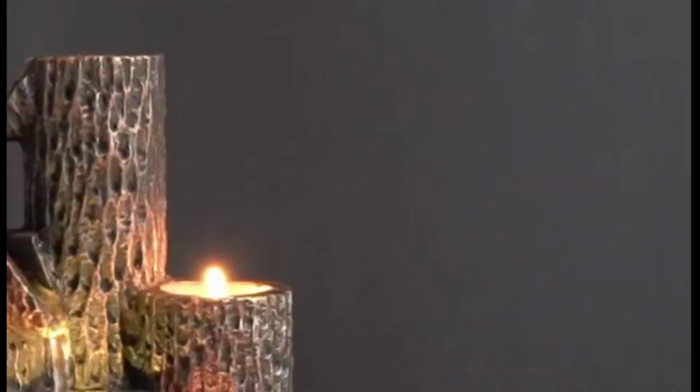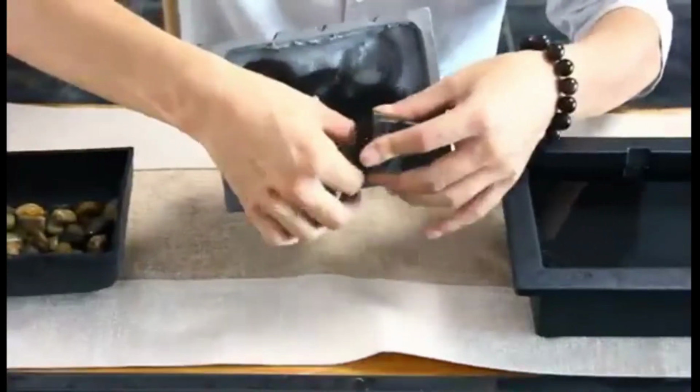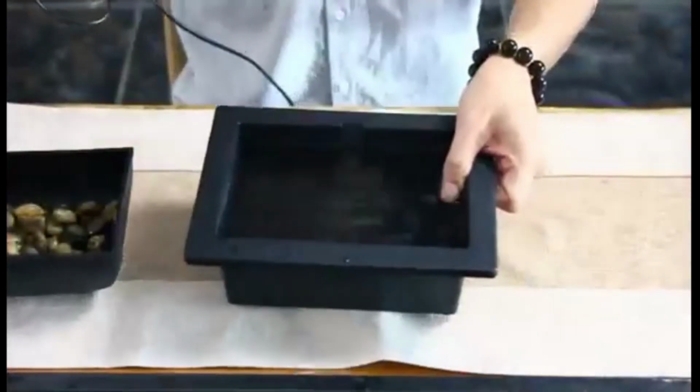in miniature form. Setup is simple. Plug in, place your stones, and let the water do the rest. Perfect for your bedroom, office, living room, or as a unique USA gift for someone who loves elegant ambiance.